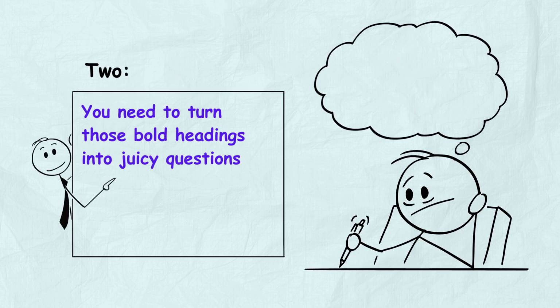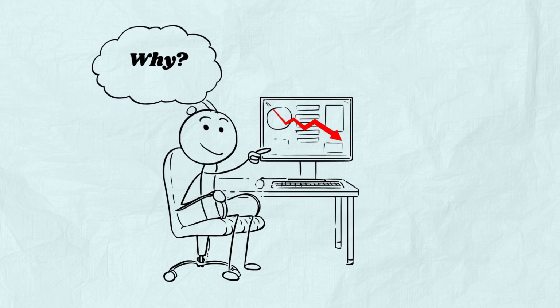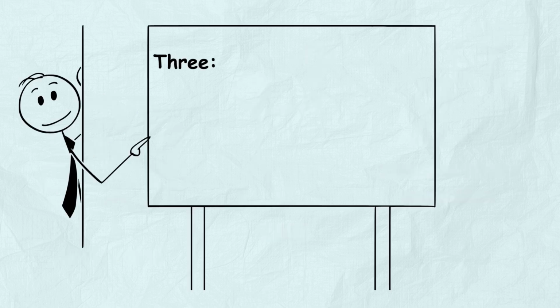2. Question. You need to turn those bold headings into juicy questions. What's the difference between meiosis and mitosis? Why does this graph look like it's judging me? Curiosity is rocket fuel for your memory. Ask weird, wild, or totally serious questions.